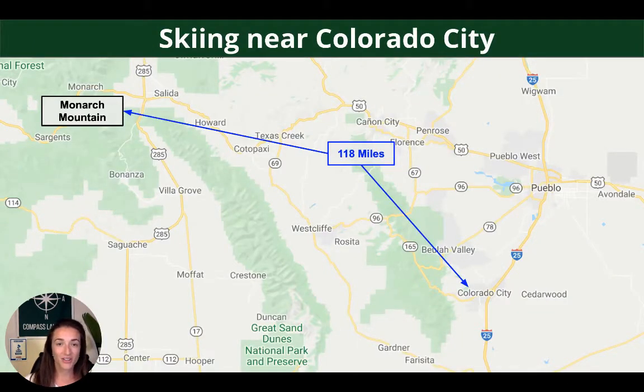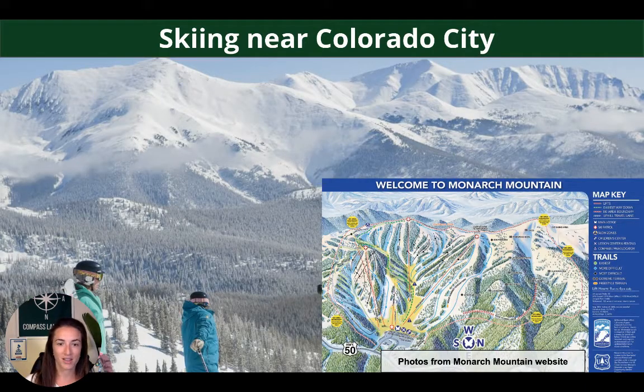It is Colorado, so we have to tell you a ski spot. The closest ski resort to Colorado City would be Monarch Mountain, and that's 118 miles away. Monarch Mountain will have a variety of runs and difficulties, so it's great for the whole family. They also do, I believe they do cat skiing, and they have cross country and fat biking.